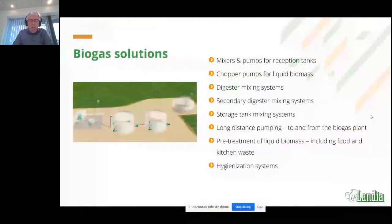Our solutions for biogas plants, as I said, are mixing and pumping solutions, and we have equipment for the entire biogas plant. What you see on the left is a general design of a typical biogas plant. We have equipment for the reception tanks. We do chopper pumps that can pump and chop the liquid biomass, the feedstock going into the biogas plant. We have systems for mixing the digesters, the secondary digesters, and storage tanks. Afterwards, we can also pump the digestate to remote storage tanks. We also do pre-treatment of different types of biomass and feedstock, including food and kitchen waste, and we do hygienization systems for byproducts for biogas systems.